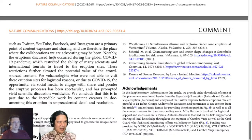Right, so they note COVID. Oh, Robin George Andrews, yeah, I know that guy. Yeah, that guy's a good guy. They note COVID. We conclude.